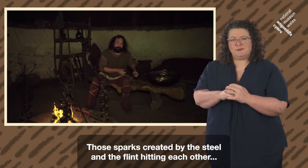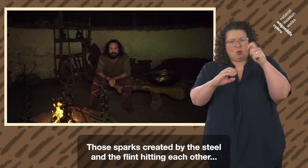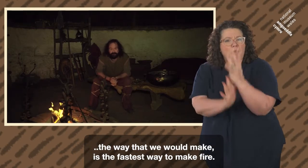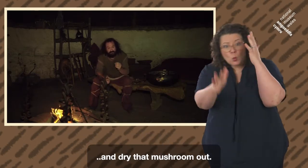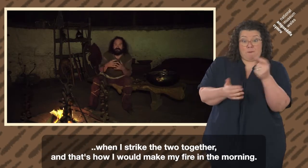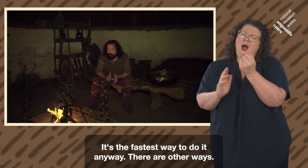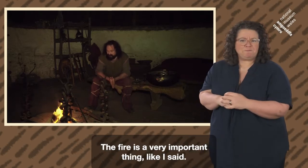Now those sparks are created by the steel and the flint hitting each other. It's the fastest way to make fire. Now I'd have to go out into the woods and collect a mushroom as well and dry that mushroom out. And once that mushroom is dry, those sparks would hit that mushroom when I strike the two together, and that's how I'd make my fire in the morning. It's the fastest way to do it anyway. There are other ways.